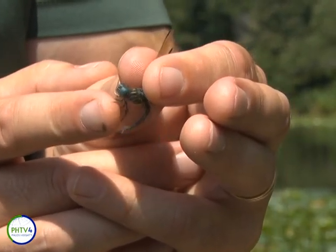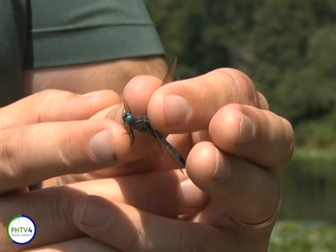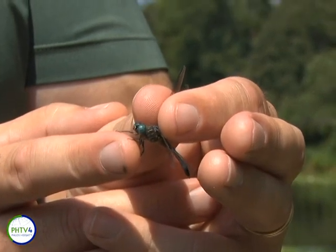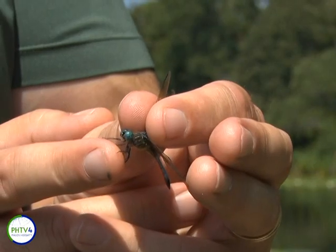You can also see its little mouth there. I'm going to put it right there. It's starting to chew on me a little bit, so it really wants to get away. So what I'm going to do is just let go of its wings. It's hopefully going to fly off and find a mosquito.